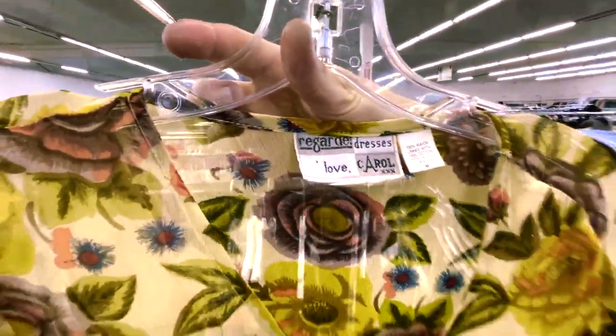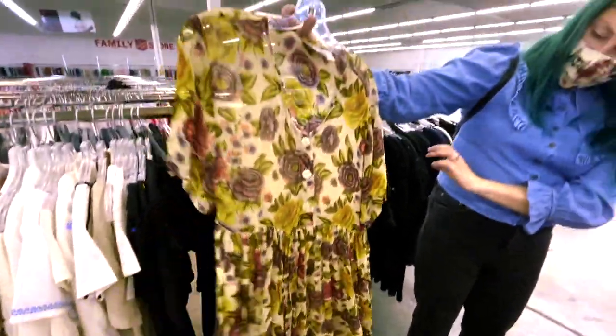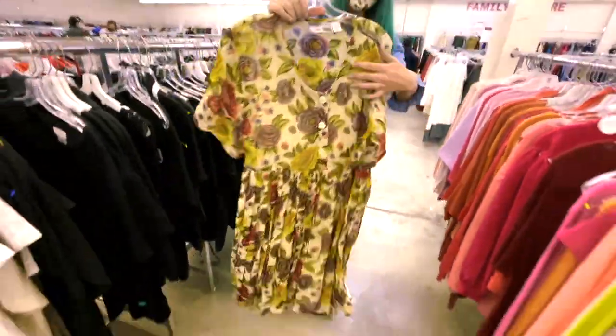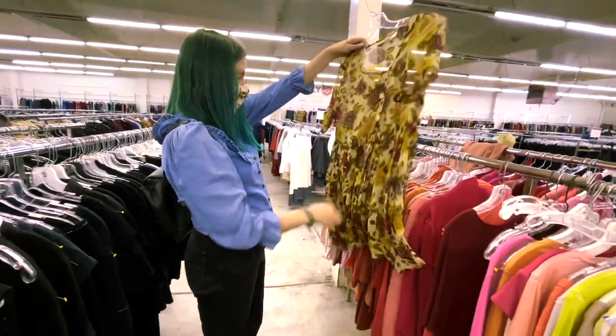Oh, like cute. Vintage chore numbers. Yeah, I like the baby doll style. I feel like that's pretty on trend right now. Yeah, I think you're very right. Loose, flowy dresses. Yeah, comfy stuff.